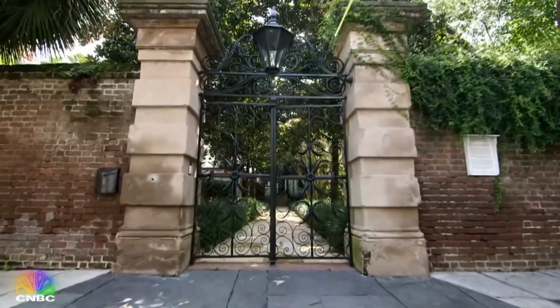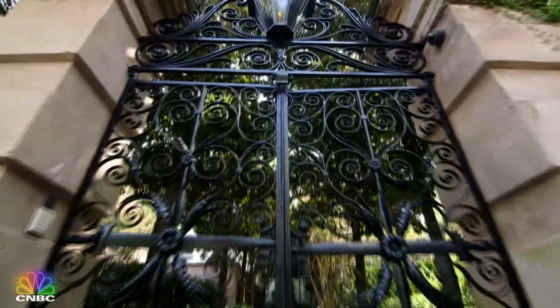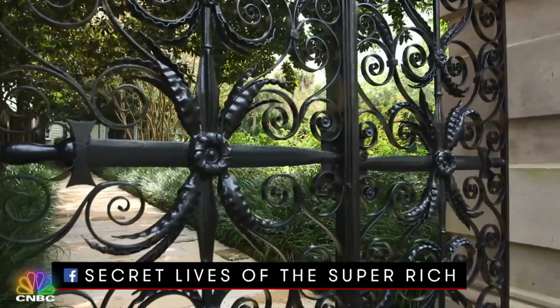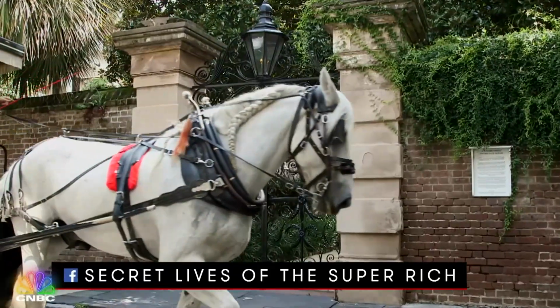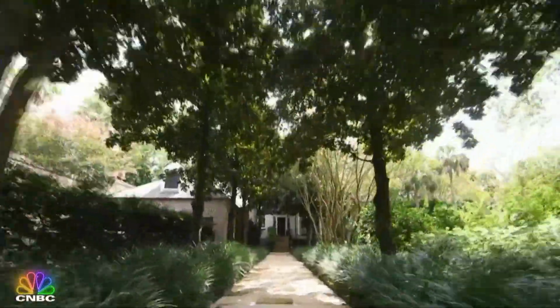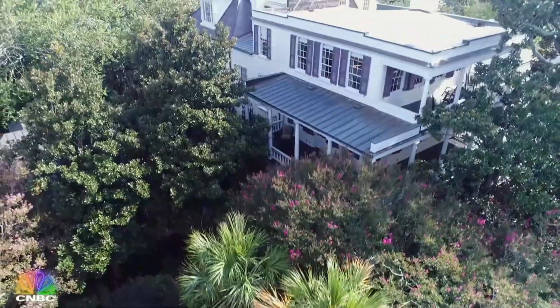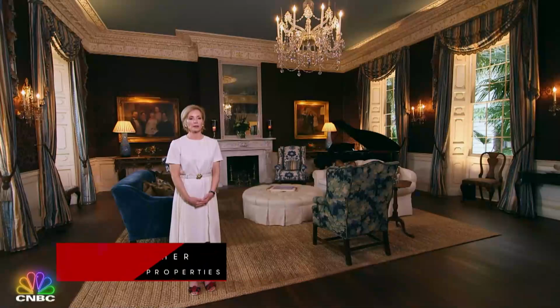You can just look through the gates and know that something incredible really happened here. These wrought iron gates are one of the most photographed landmarks in all of Charleston, South Carolina. But few have ever been inside the historic mansion that sits regally behind them. It's a mysterious house. We rarely give tours of the property. It is currently the most expensive property listed in Charleston.